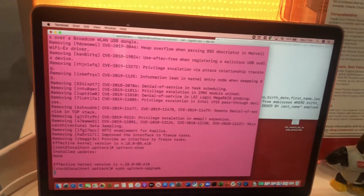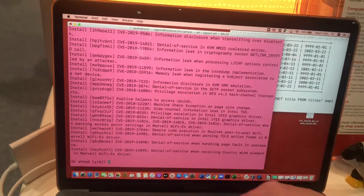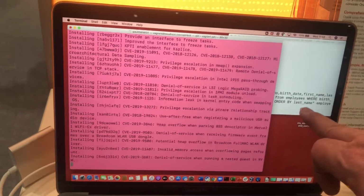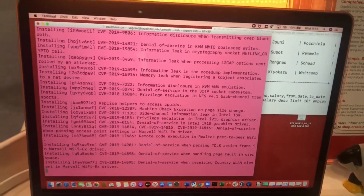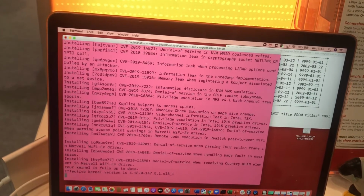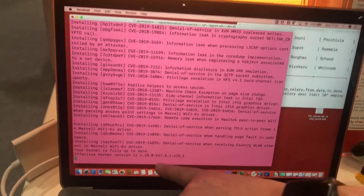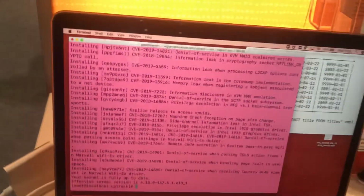Does it take time? Not very long. So it's found all the ones that we want to install, so yes. This is still running. Oh yeah, the script is still running. And you'll notice that the kernel is now a 147 kernel. Yeah, I can see. Wow.